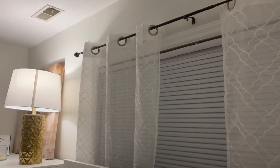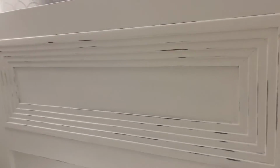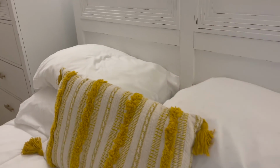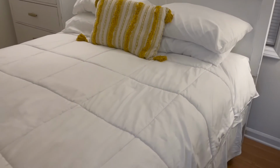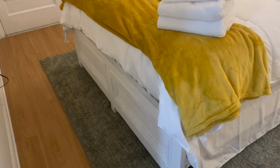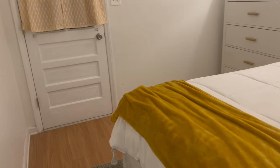We also put some window treatments up, finally, window treatments somewhere in the house. And as you can see, that distressing there, you saw how I did that in the earlier clip. And then we decided to keep the bedding just all white with accents of yellow to kind of play off the gold as well. It keeps it nice and fresh and clean. And also white is easy to wash and clean. If you have people coming in and you're turning over a room, you can bleach it. You can't bleach color.